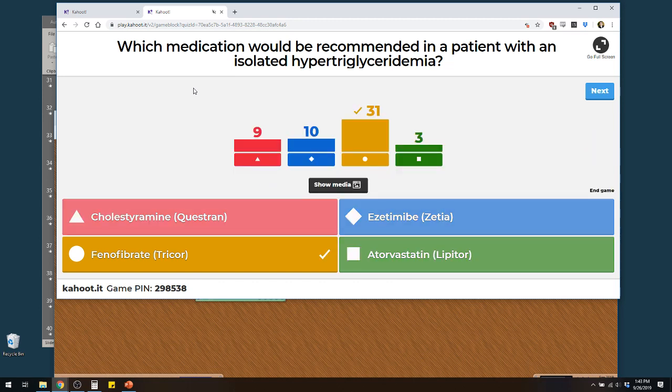Yes, fenofibrate. So fenofibrate falls into which category? Fibrate. Into the fibrates, absolutely. What else was in that category? Gemfibrozil, bezafibrate, those are all in that category there. So remember, what are their two main effects in terms of cholesterol? What do they do to HDL? Raise HDL, and they do what to triglycerides? Decrease those. Those are really good at those two things.